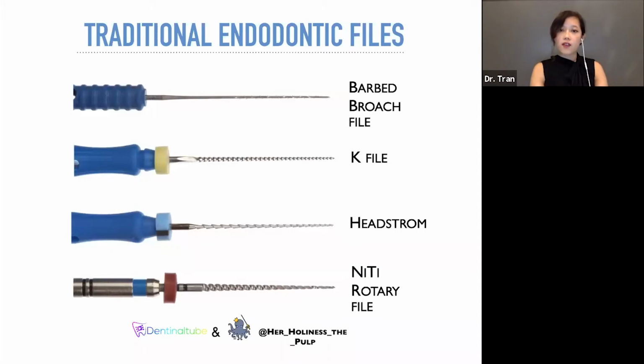And the way the K file is made is that it's drilled into the stainless steel blade. So the cross-section design is going to be different than a NiTi rotary file in general. Hedstrom has those rasping edges, and was previously used to do endodontic treatment with hand files, doing circumferential filing, that kind of thing. We generally don't recommend that anymore because they can excessively straighten the canal or cause perforations, strip perfs, canal transportation, that kind of thing.